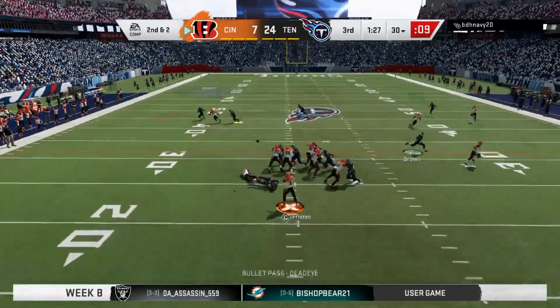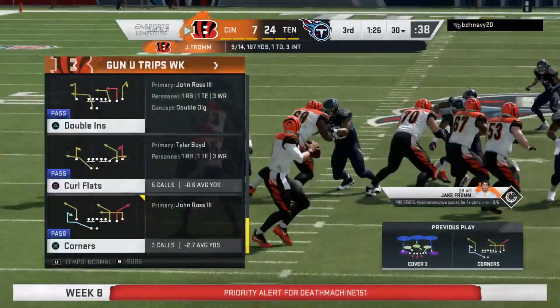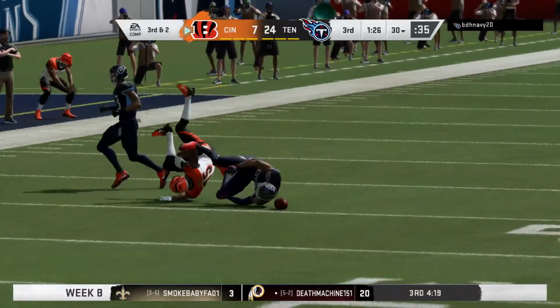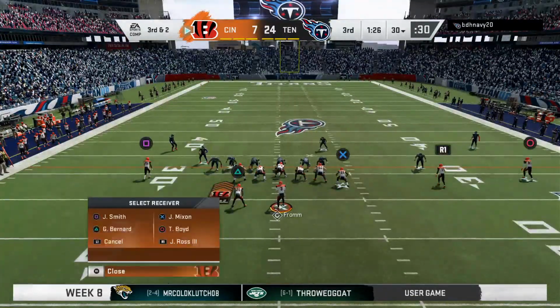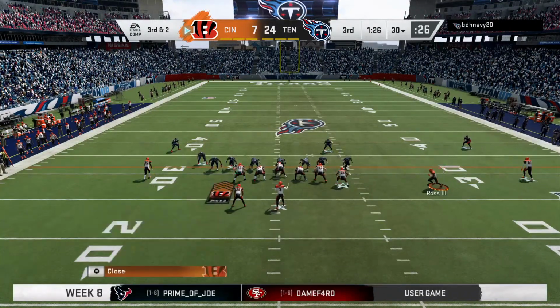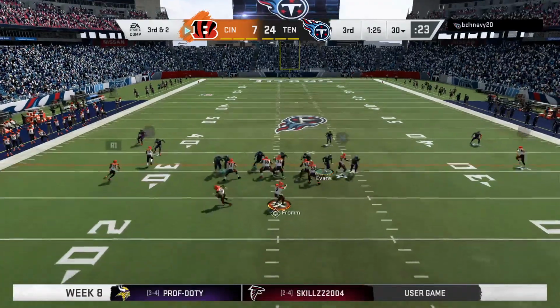Second and 2. And that is incomplete. A lot of force bearing down on him there. He could not hang on. It's 3rd down. We saw this a lot in the first half, and it continues. These receivers just not able to get much separation. So that means they have to win the 50-50 balls. They've got to go up with the defender and find a way to start coming down with them. And this time, contact and another incomplete pass.